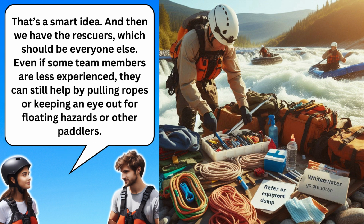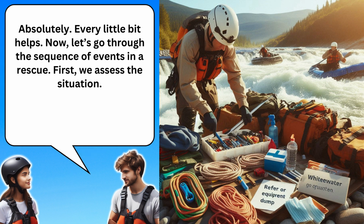That's a smart idea. And then we have the rescuers, which should be everyone else. Even if some team members are less experienced, they can still help by pulling ropes or keeping an eye out for floating hazards or other paddlers. Absolutely. Every little bit helps.